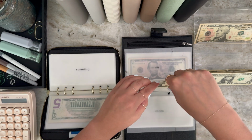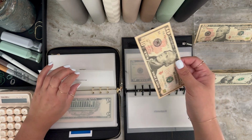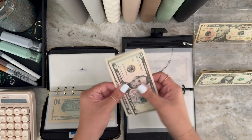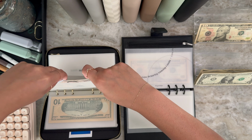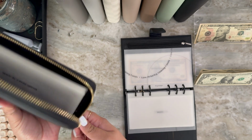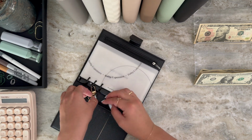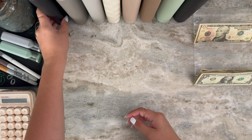Spending has 10. I think I need to fix that envelope. It's kind of coming apart. Spending has 10, and my miscellaneous also will have 10, but in two 5s. All right, so now my wallet is set up for the week, and it always feels good to have that all set up. So I'm gonna put this off to the side, and we are done with my daily expenses binder. I'll go ahead and refill that during next week's cash stuffing.